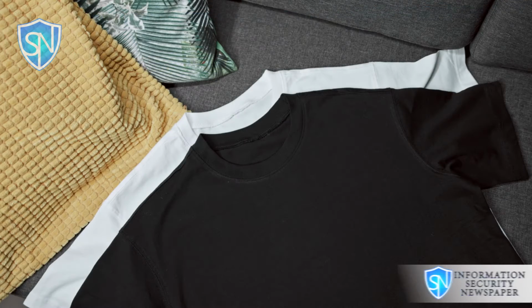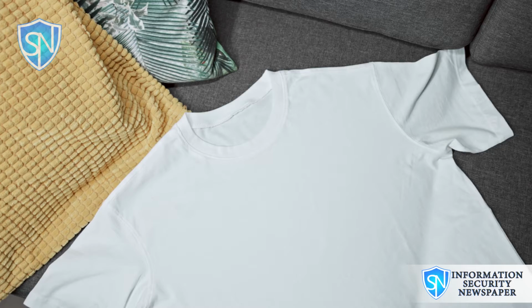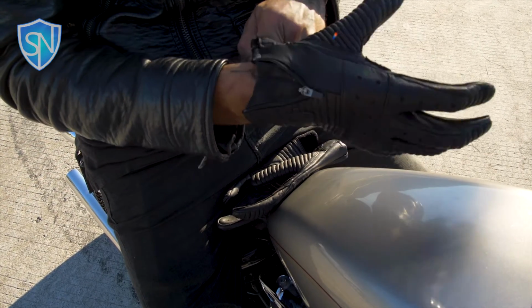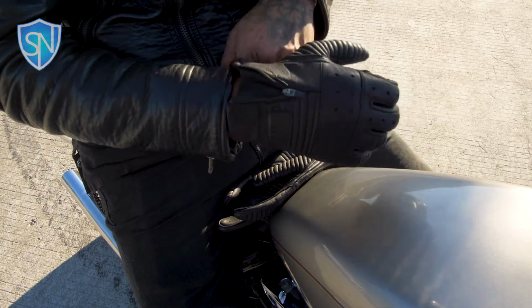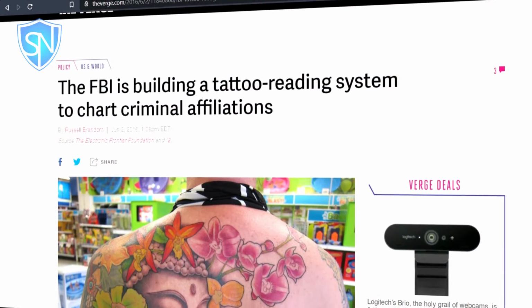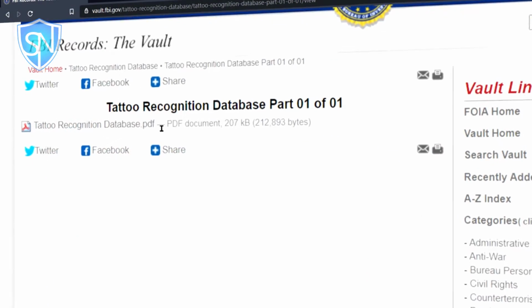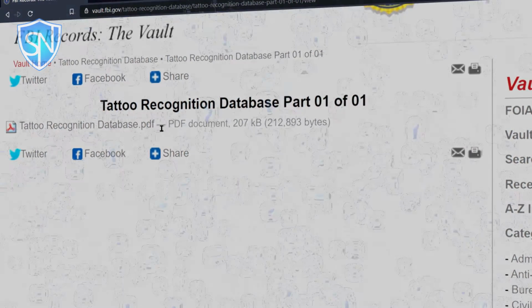Or you can dress in dark, monochrome colors. If you have visible tattoos or bright, unconventional hair color, cover them up. Tattoos can be used to identify you later and may be added to databases for tattoo recognition.